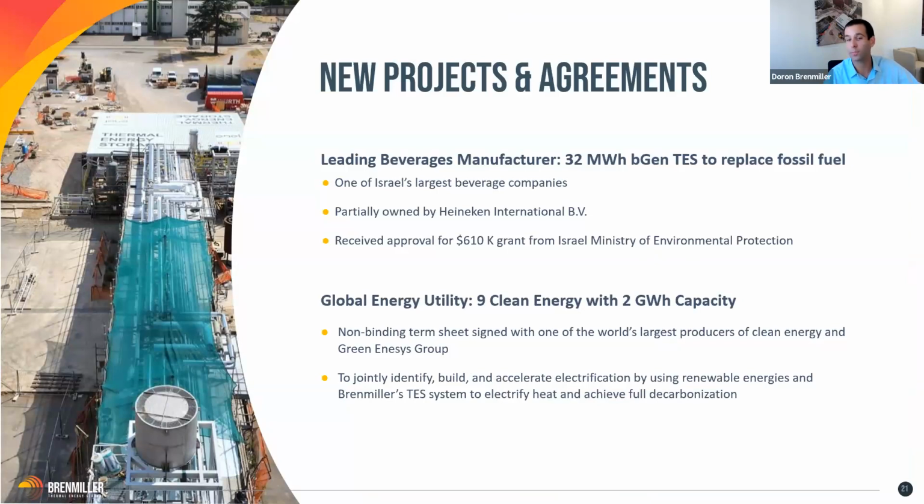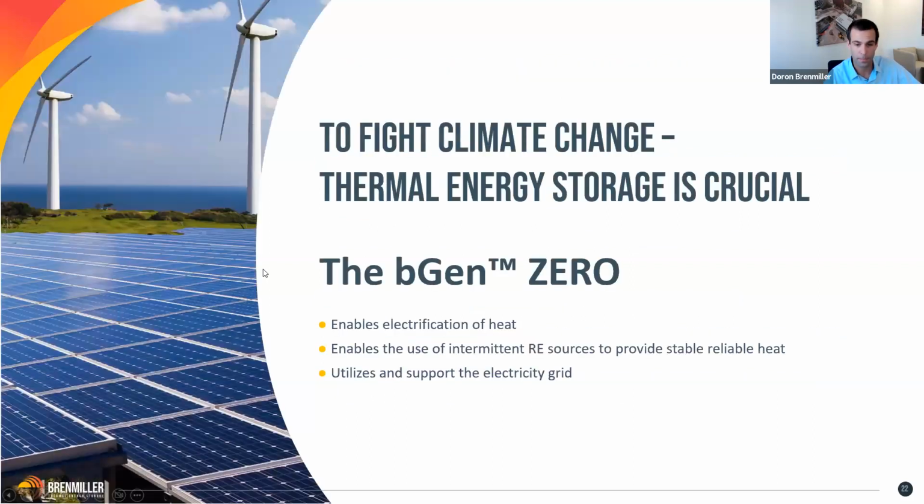We are working a very large pipeline with them, and also with our partners in Europe, Green Genesis. And we see again in this field our pipeline keeps growing and growing, and we see the demand also growing and growing from the market side all the time. I will summarize and try to leave a couple of minutes for questions, but it's really important for us to first thank you for coming and seeing our new product, which is meant to enable electrification of heat using renewable sources while supporting the grid. Thank you very much.